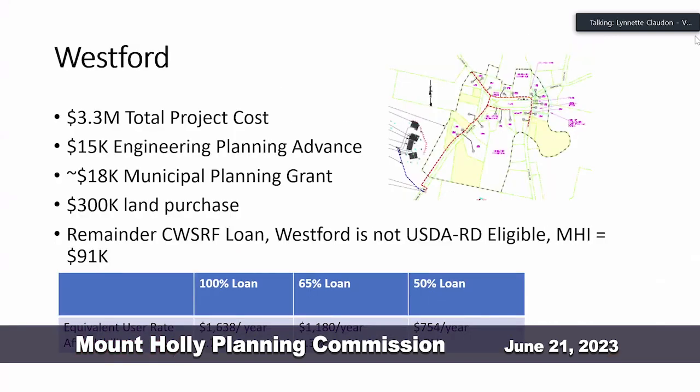Next, we're going to talk about two projects that are in the works. The first one is Westford. So they have a very modest project around their town green that has a $3.3 million total project cost. But Westford has an unusually high median household income. This is in Chittenden County. And so when you look at the affordability for the different parts of Westford's funding package, if they had 100% loan on their project, the user rate would have been still considered affordable at 1.7%, but it would have been $1,600 a year, which nobody really felt like was affordable because there are some fixed income low housing units within the village.